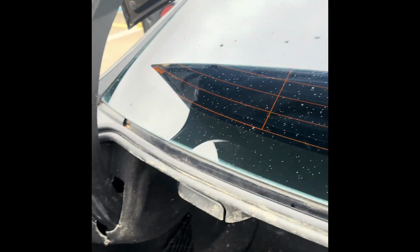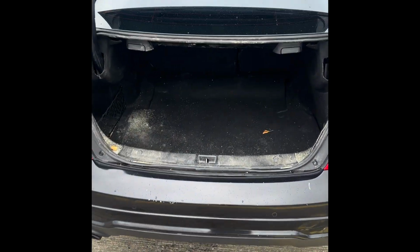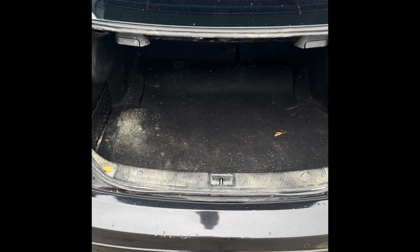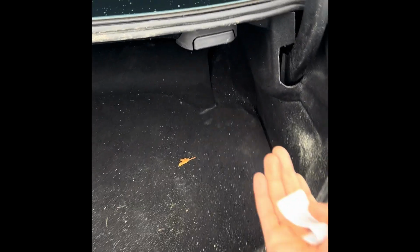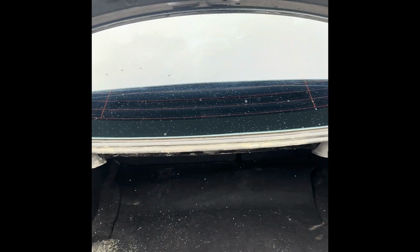Let's close that up. So this is the rear. I don't know the size, but it's a very large boot, and you can hit these and there you go. They unlatch the rear seats so you can fold the rear seats and get more boot space.